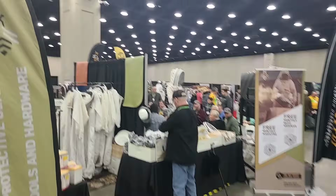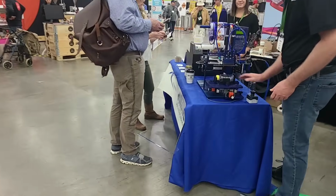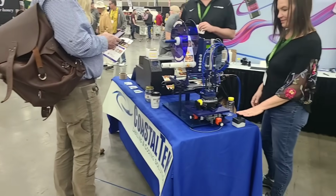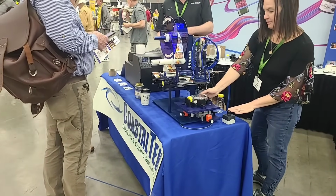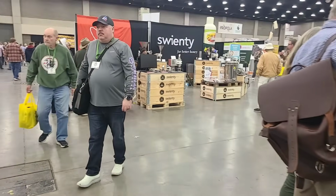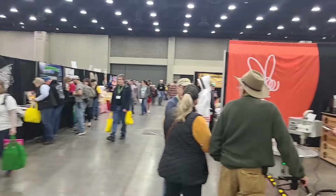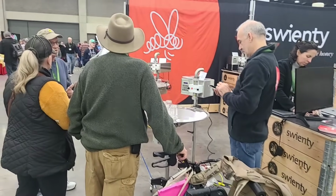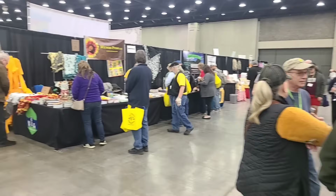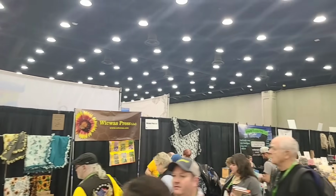What else we got over here? I haven't even been over on that far row yet. These guys have got a really cool method for printing labels. That's a quick way to label your bottles. Swinity, if you're looking for a honey bottler. These are automatic bottlers that will load up the bottle, let it come around, and automatically fill the bottle. Wickwasp Press. These guys probably have every bee book that's ever been written.